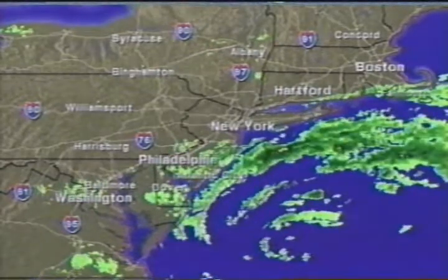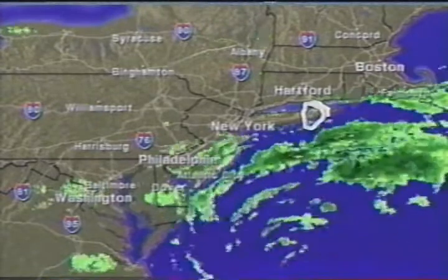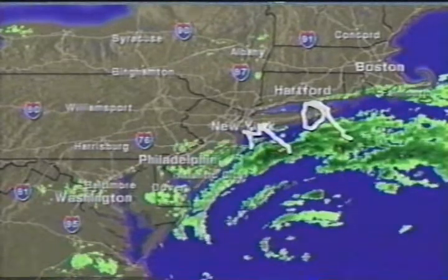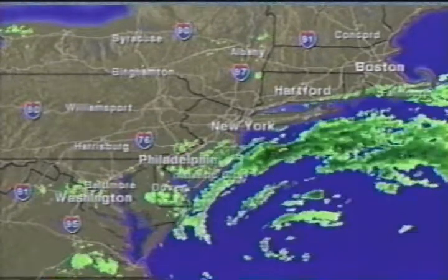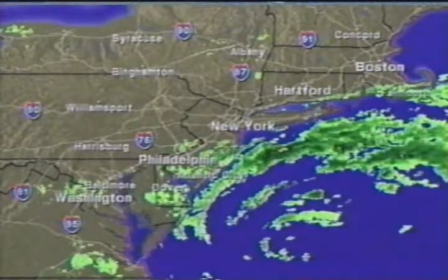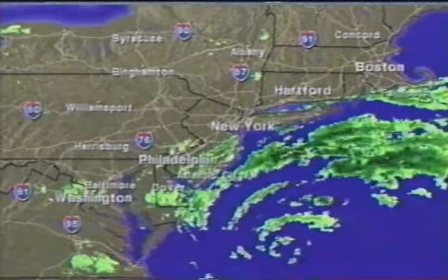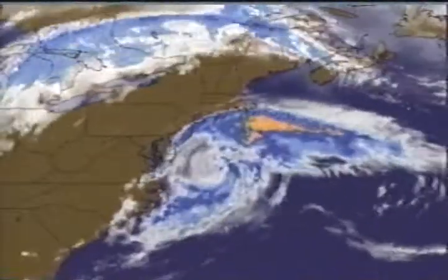On the radar, you can see some rain bands now. I think Mike is up in Montauk Point here, and these bands are advancing northward very slowly, so they are moving into that area. But on the other hand, it's still raining down here, say along Atlantic City, but that's going to be moving on out during the evening. Okay, so a nicer weekend for a lot of folks than what we had thought at one point.